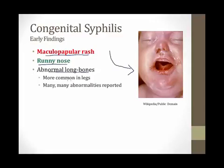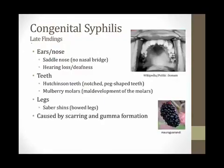This is more common in the legs, and there are many, many abnormalities reported. You can read about all of them if you wish, but if they describe any sort of abnormal bones of the legs along with these other two symptoms here, that's usually enough so you can recognize a case of congenital syphilis. In the modern era, most mothers and babies with syphilis are treated, but decades ago when there was no treatment for syphilis, babies born with congenital syphilis infection would grow up to develop permanent deformities related to the in utero infection.